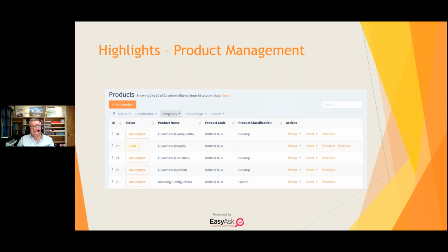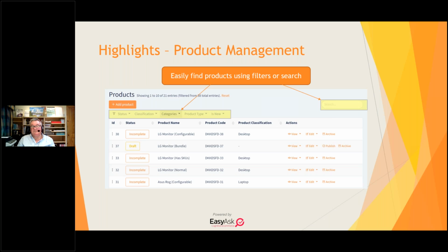In terms of the product management screens, we've made them very, very easy. So for example, this screen is just showing products, and we've made it as easy as possible to find the products. So you can choose the filters such as status, the classification or categories that a product is in, its type, and so on. Or you can use the search box. And of course, we're using EasyAsk's search. So we're able to find things very, very easily and zoom in on those products.